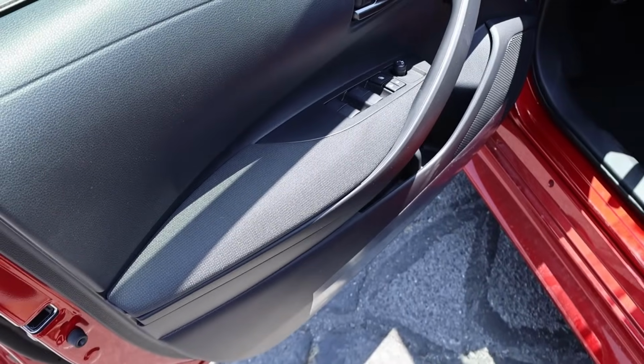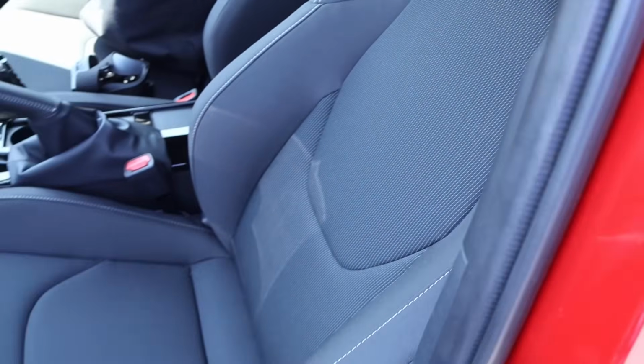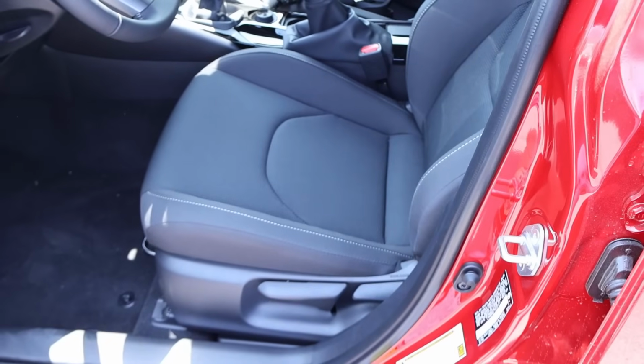Keyless entry up front, and let's pop inside. More cloth trim there on the front door panel. This does also come equipped with blind spot monitoring. Front bucket type seats, they do have cloth trim and they are manually adjustable.